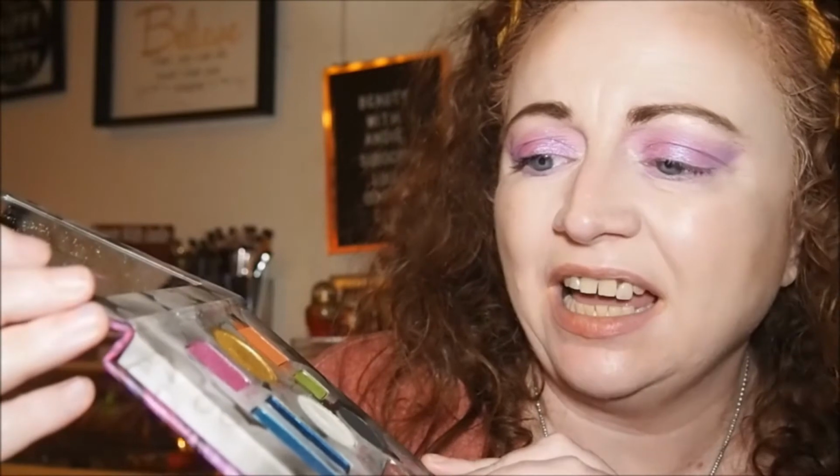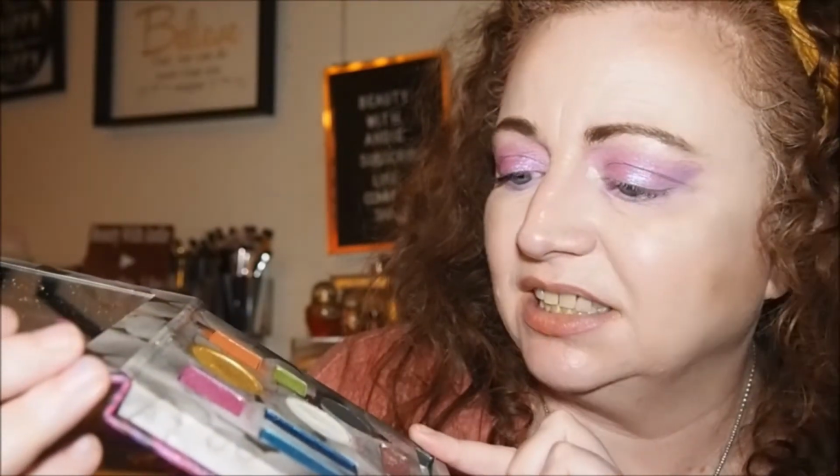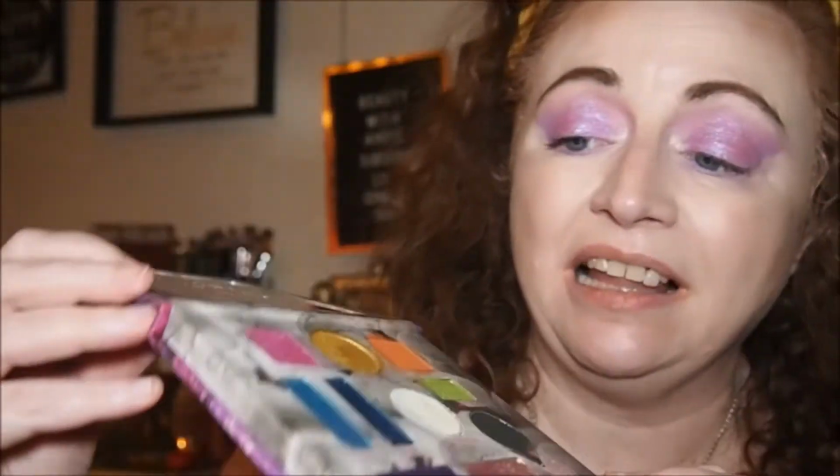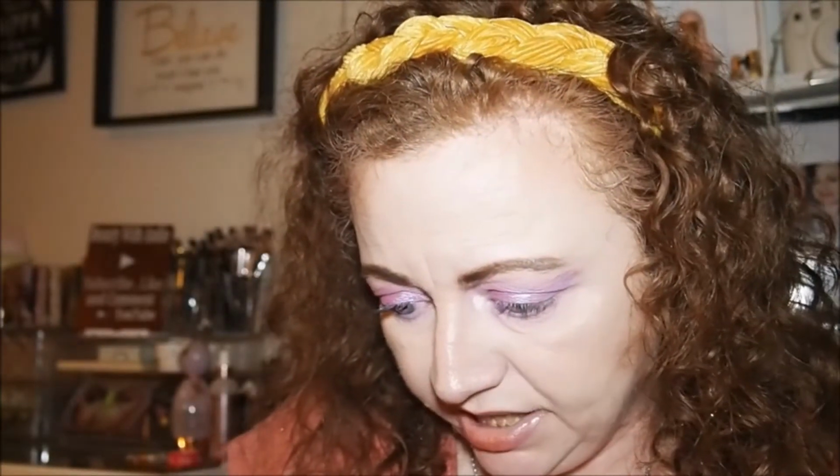And there's only, I think, 10 eyeshadows in this palette. 3, 4, 5, 6, 7, 8, yeah, 10 eyeshadows in the palette. And you normally get more in the Naked palettes. How many do you normally get? 3, 6, 9. So you normally get 12. So it's like we're missing 2 eyeshadows out of this.